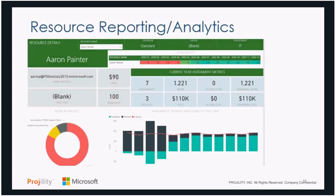So we wanted to walk you through a couple of snapshots of some sample reports we have that are good representations of the kind of resource reporting you might want to do. This is a report that has resource details for a specific resource, in this case Aaron Painter. You can see Aaron Painter has a line here that shows month over month what his actual availability is, and it's red for the first 4 months, then it goes to green, then it goes to blue. That gives us an easy, quick look at whether Aaron is over allocated or under allocated. So for a manager, this is really important information.